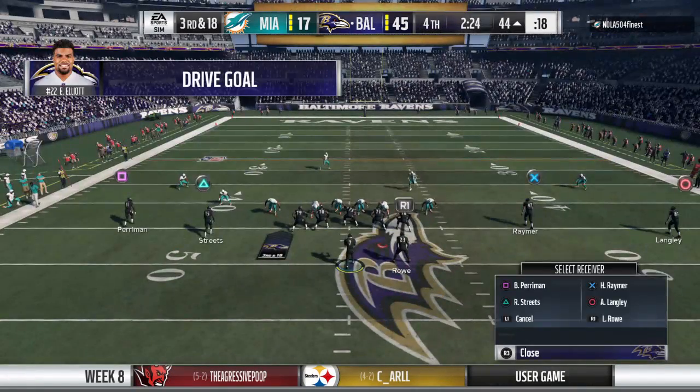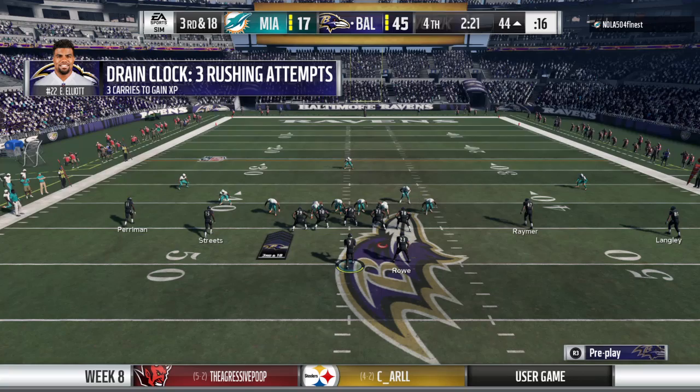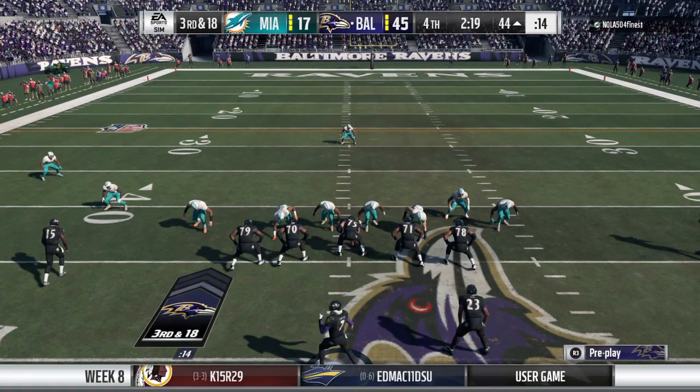Let's go. Green, 13 now, Barney. Back 99 Philly, here we go. Back 99 Philly, here we go.